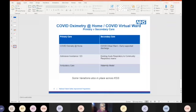I put this together because to me this is quite simple. It's dependent on where. Primary care look after the oximetry at home. They invariably look after the admission avoidance within the ED pathways, and they rarely look after ambulatory care. Secondary care look after the virtual wards. So these are patients who have been admitted, and the early support to discharge.